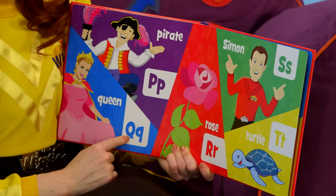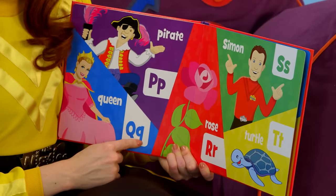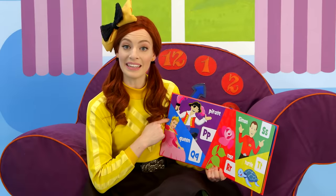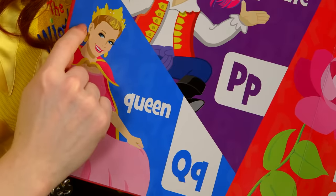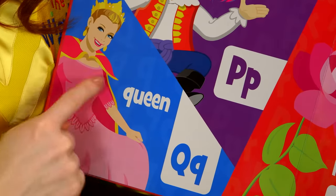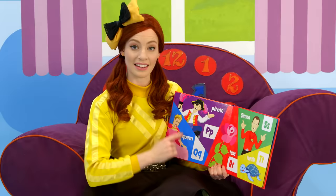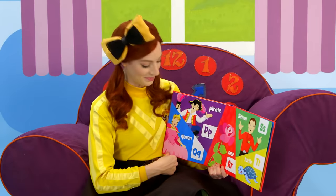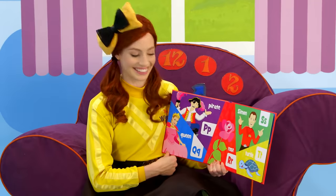Q sounds like Q for queen. Have a look at the queen here. She's wearing a beautiful crown in her hair, a lovely dress, and a beautiful cape. It's fun to dress up. You might like to dress up at home in anything you like.